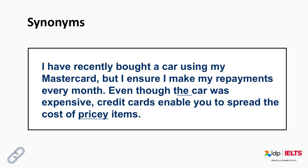I've recently bought a car using my Mastercard, but I ensure I make my repayments every month. Even though the car was expensive, credit cards enable you to spread the cost of pricey items. Now I'm going to hand back to Celine, who is going to summarise what we've talked about during this masterclass.